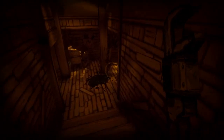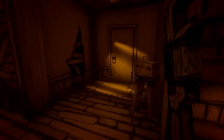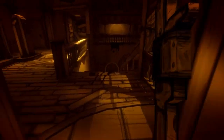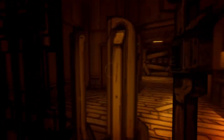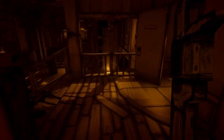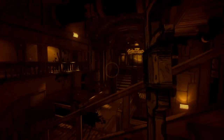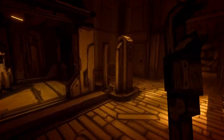I swear I was hitting him. Why are there so many of those things? Alright, can I go this way? Okay, looks like I can. Feel comfortable. Okay, the door's locked, alright. Just calling the lift to get Boris down here, because I feel like I need him right now. Oh, wait. I'm back here again. Alright, well, there's Boris at least.